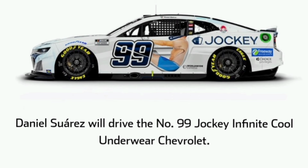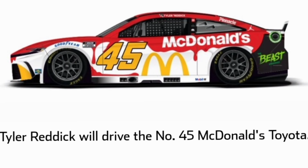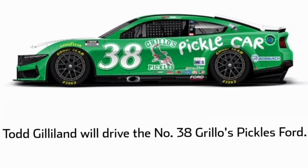Now, for the NASCAR Cup Series, Daniel Suarez is showing his undies this week. It was Ross Chastain last week. This week it's Daniel Suarez and that number 99 Jockey Infinite Cool underwear. I also love that 45 Tyler Reddick McDonald's Toyota, and then number 1 Ross Chastain, Trackhouse always has the paint schemes going on, Ross Chastain's Busch Light Peach Chevrolet. Also, gotta love that number 38 Todd Gilliland Pickle Ford. That one's pretty cool too.